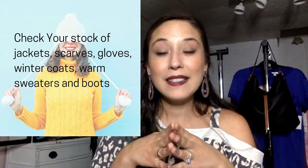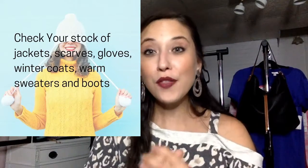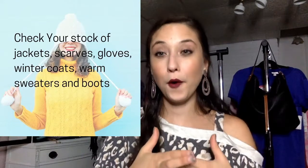What you want to pay attention to during your fall and winter seasonal closet detox is you want to check your stock of jackets, scarves, gloves, winter coats, warm sweaters, and boots. Make sure that they're in good condition. Okay, make sure that they still fit you and make sure that they reflect your personal style, okay?